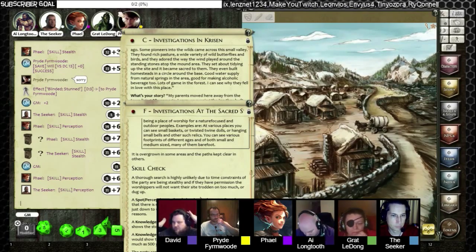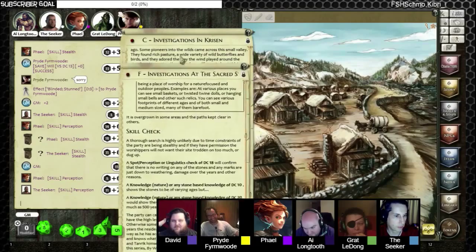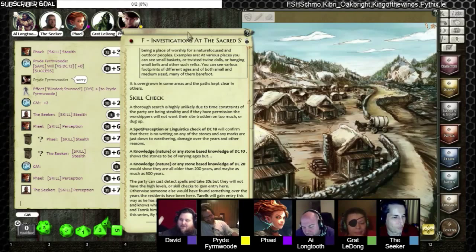Can the seekers hear what they're saying? Same thing, really light mumbles. You really can't hear what they're saying. Now, the inn is called the Singing Stone, so I'm also listening for any kind of noises I can hear from the wind or anything like that. No, but you can hear some singing coming from the inn over there.